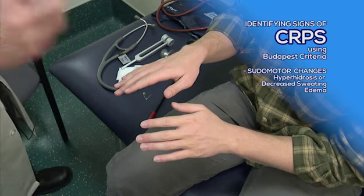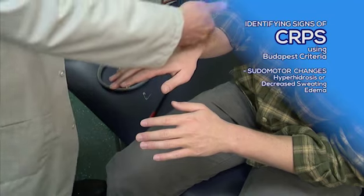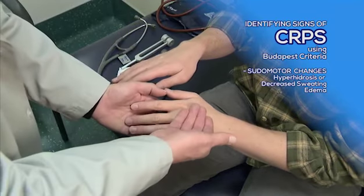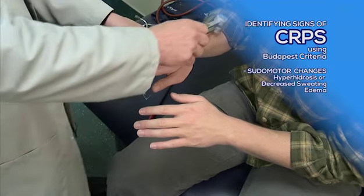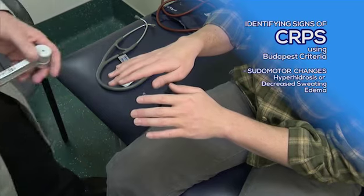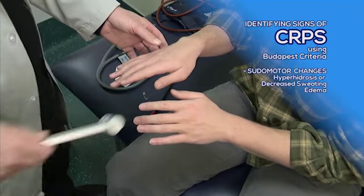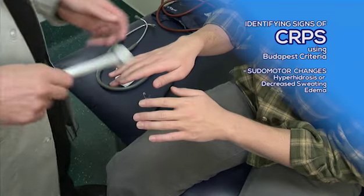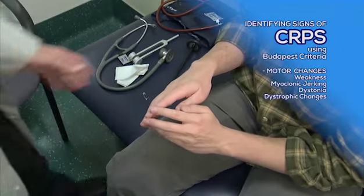The sweating component, again, is observational. But you can test this with your hand, or you can use the 128 tuning fork and drag it over the affected part. If there is increased sweating one side versus the other, the tuning fork will move more easily with less friction. The fourth factor of interest is the motor component.